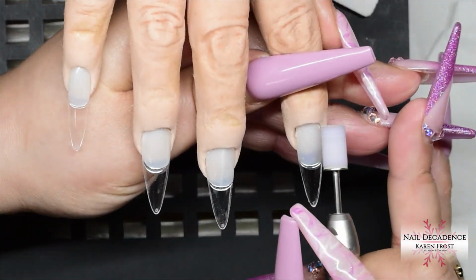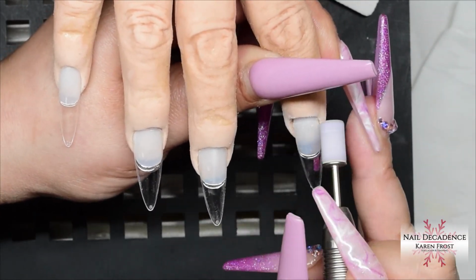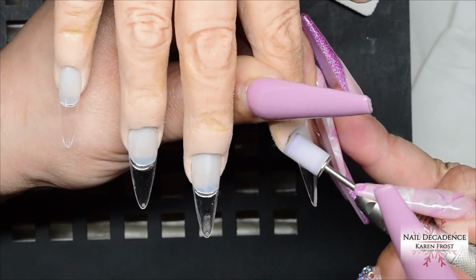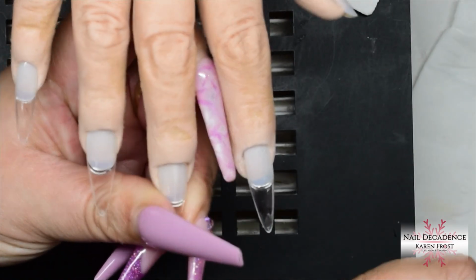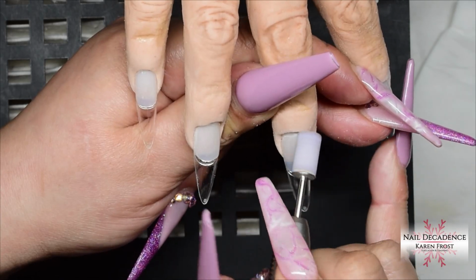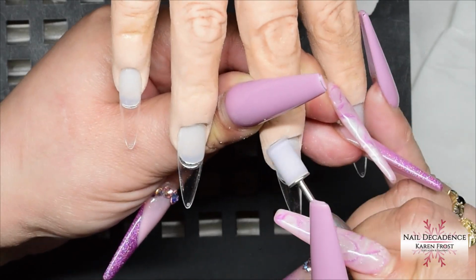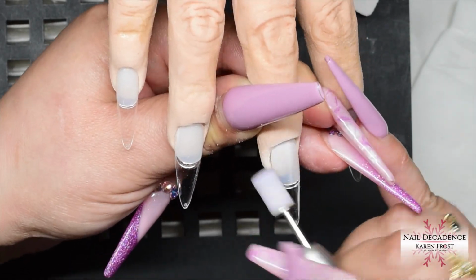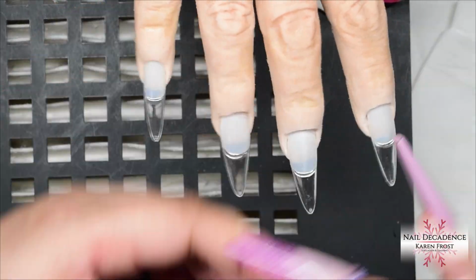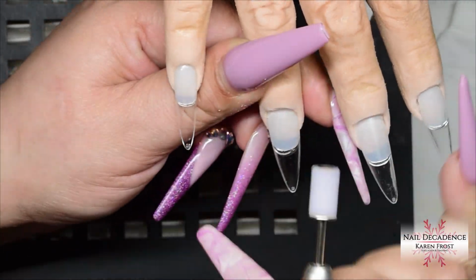And then I will switch to my e-file using a sanding band, or you can use another tip, sort of a diamond tip, or even a carbide bit. It's up to you what bit you use. I just went ahead with the sanding band. Just go around that cuticle area, make sure it's nice and flush with the natural nail, but do be careful that you are not filing the natural nail, that you're only filing the tip, so that when it grows out it doesn't have a lip or a step there, and it just won't get caught on anything that way.